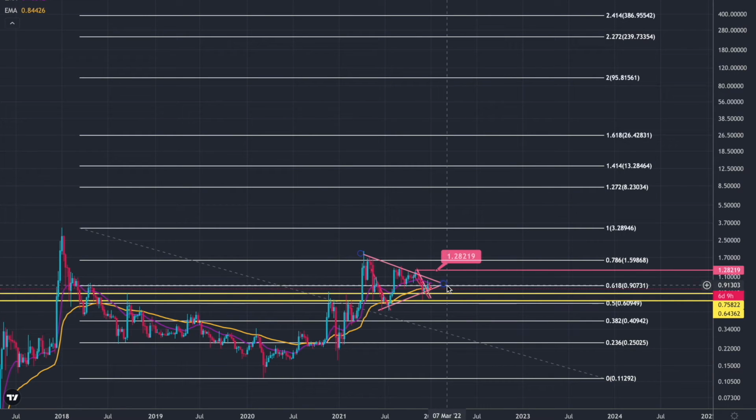As we know, that confirms continuation. That also would hopefully bring us out of this symmetrical triangle. I'd like to see a retest here, and hopefully then we can work our way up the fibs. Next target is the 1 fib level at the highs here. That would take us to $3.32. So we need to get above the 1. Once we're above the 1, we have confirmed the 1.618, which is at 26.